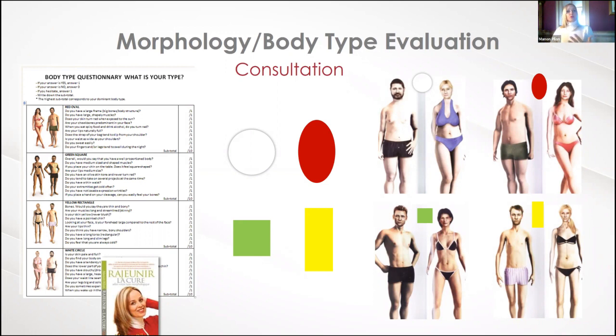So we know that if you have hyperpigmentation, it's due to the melanogenesis process. In other words, it's caused by the melanocytes. It's really the MSH hormone that has been stimulated due to the nervous system. So we need to calm you down, relax.